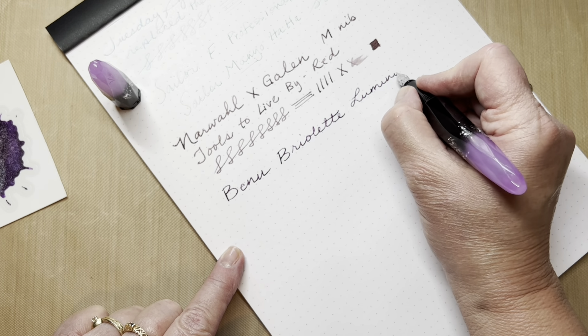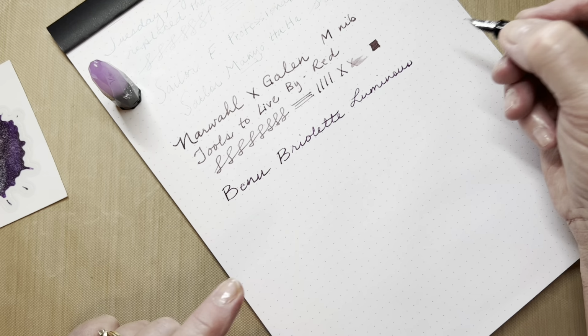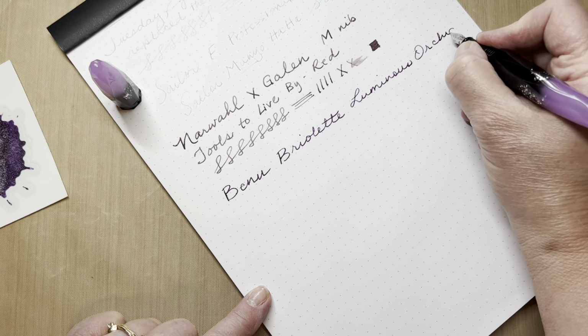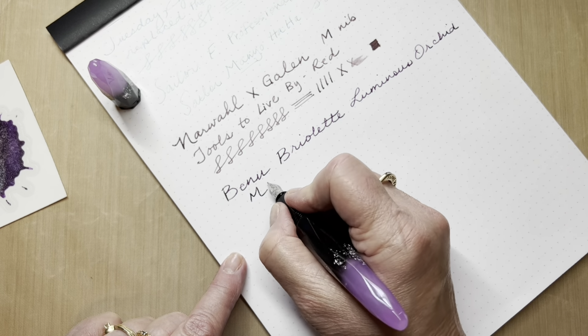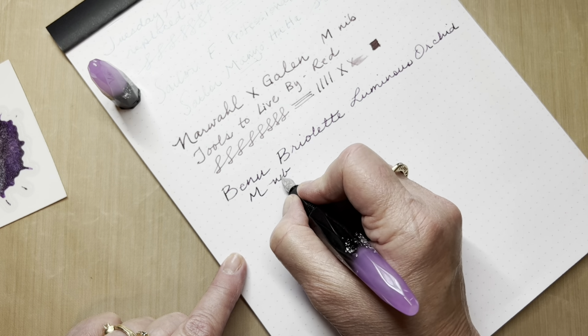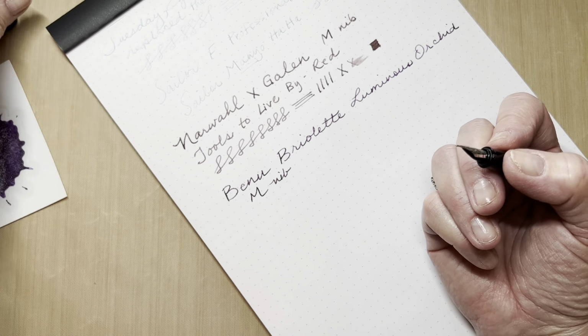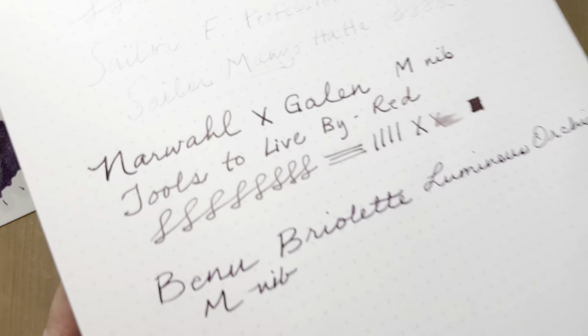Oh, it's so pretty. I'm talking about the ink, but yeah, the pen's pretty too. Okay, and this is a medium nib. I was half thinking I ordered the broad. Just half thinking that. I don't know. But, ooh, this ink is so pretty already.